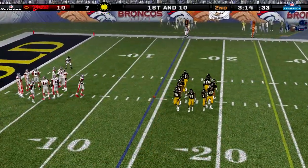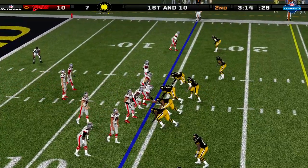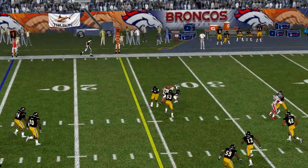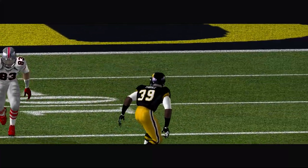First and 10, ball on the 14-yard line. We gotta have it, D. Tampa! One of us is gonna make a play. The home team comes out in a dime package. Going to the air on first down. Throws it. Number 39 is there for the tackle at the 27.